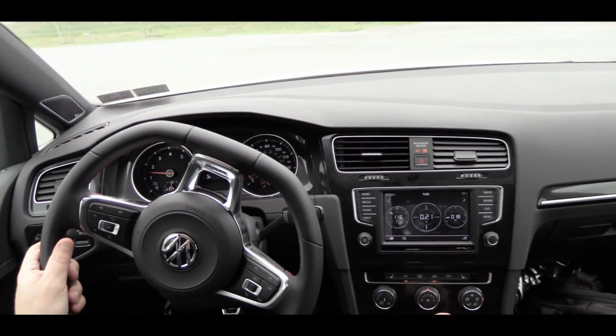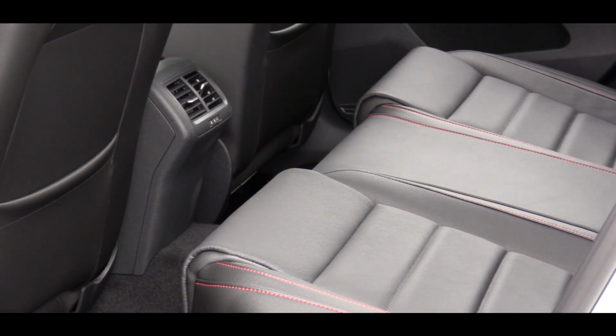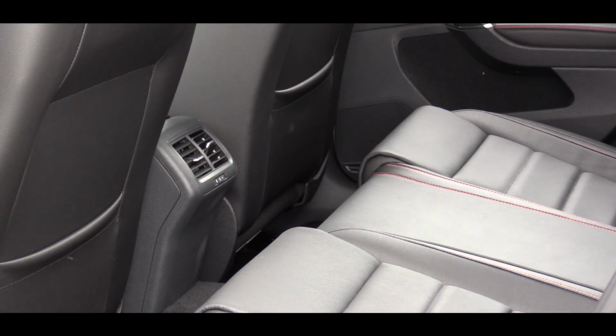Of course, it's the tire pressure monitoring system. There's child door locks in the back. And lastly, there is LATCH, aka lower anchors and tethers for children. That's for the car seats, of course.